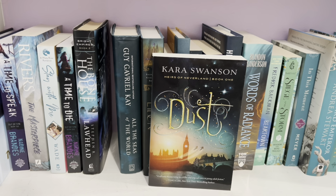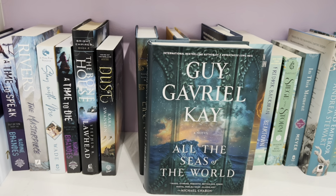This is book 1 in the Heirs of Neverland. This is a Christian fantasy as well. Retelling of Peter Pan. Guy Gavriel Kay, All the Seas of the World. I haven't read any Guy Gavriel Kay. This is an adult fantasy standalone novel, and I'm looking forward to it. I've heard some mixed reviews about Guy Gavriel Kay, so I'll see where it lands for me, child.